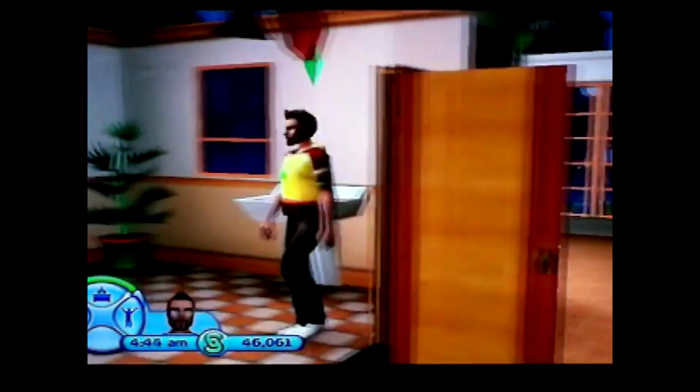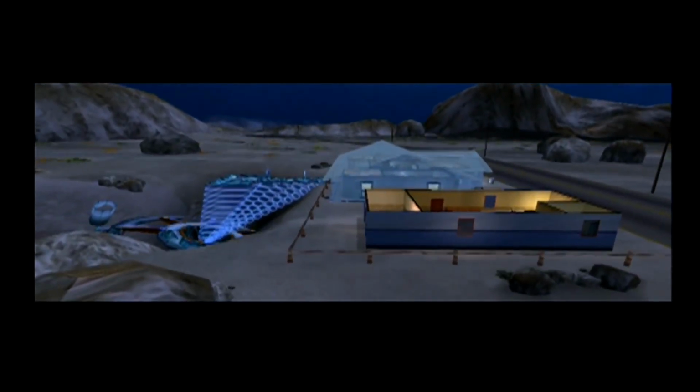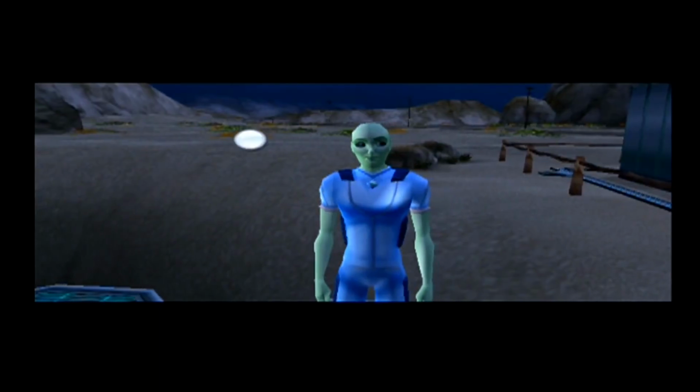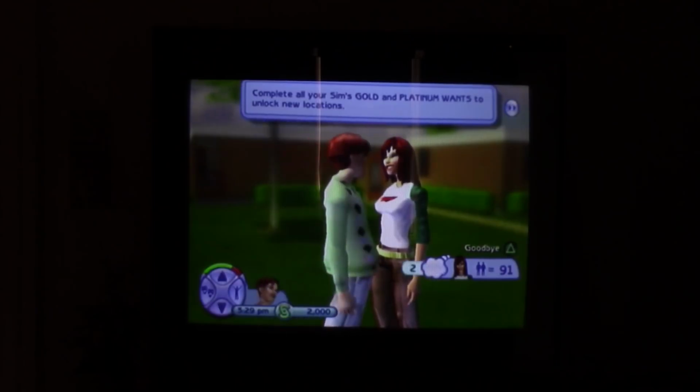You can also live in a youth hostel, or move in with an alien family whose house is an alien ship with a normal house projected on top of it as a hologram. Or you can move in with an alien family that lives in a normal house and you can help them be normal. The Sims 2 on consoles is really, really fun.